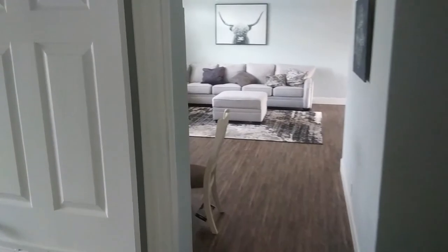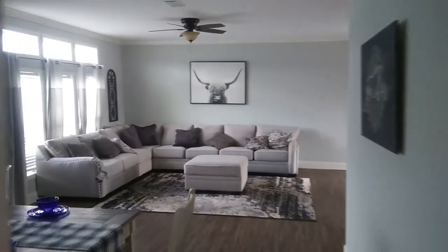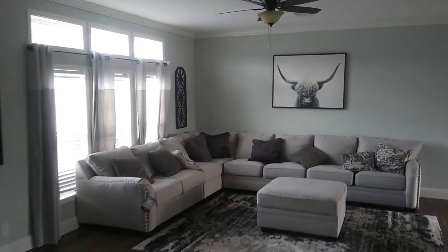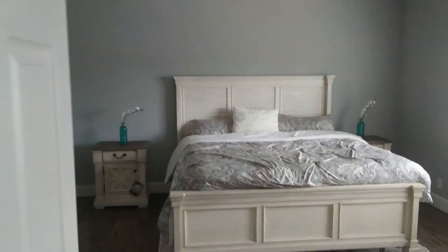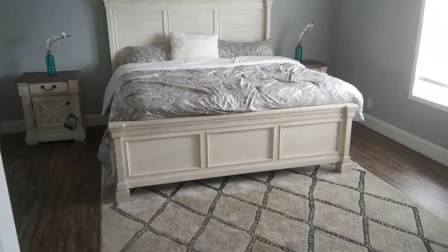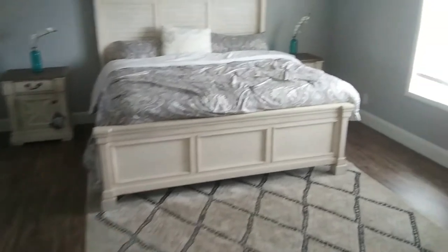All right, so let's go take a look at the master. Let's go take a look at the master bedroom, y'all. Let's walk through this beautiful living room. Oh, wow, look at this. Look, you have your king-size bed. Look at there. Very, very nice. Let me stand over here so I can get a good feel for this room.